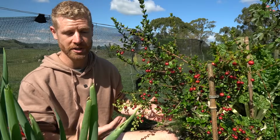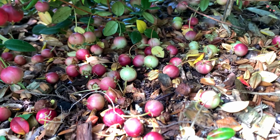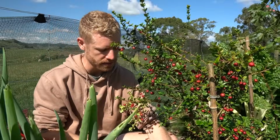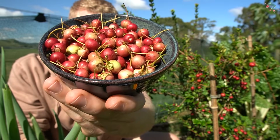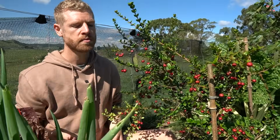It's good to make sure when you're harvesting these to look underneath the plant because they will just fall off when they are fully ripe. See, if I just give that a shake, there's a few just falling down to the ground. So you don't want to miss out on those ones. So you just want to pull the stem off and then it's good to eat.